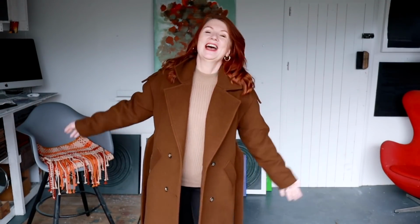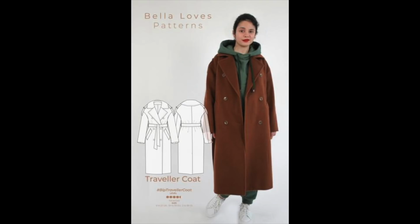Today's video is going to be a review of my new coat, which is the Traveller coat from Bella Loves Patterns, and maybe some things to bear in mind if you wanted to make it. But generally, I have very much enjoyed making this coat. As I say, I am super pleased with it.